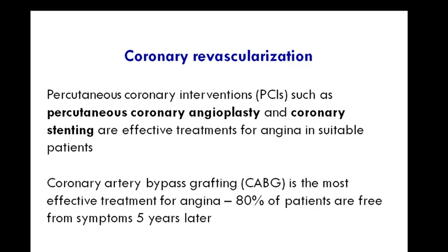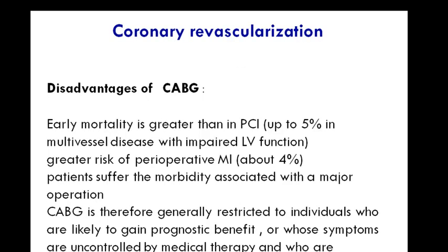Disadvantages of CABG: early mortality is greater than in PCI, up to 5% in multivessel disease with impaired LV function, greater risk of perioperative MI, about 4%. Patients suffer the morbidity associated with a major operation. CABG is therefore generally restricted to individuals who are likely to gain prognostic benefit, or whose symptoms are uncontrolled by medical therapy and who are unsuitable for PCI.